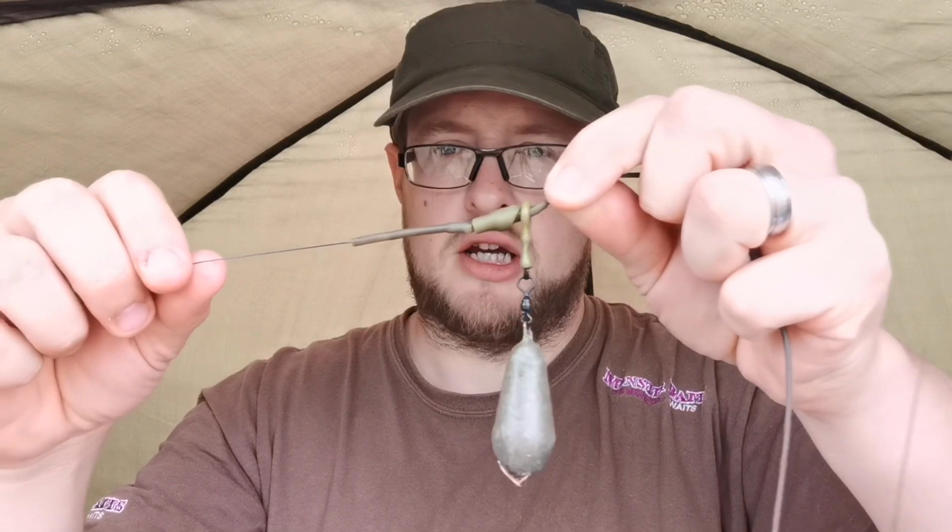But for now, I'm going to show you the rig for the catfish, because someone has asked me to show the rigs. So, there you got tubing, lots of tubing, and then you got a run rig there.